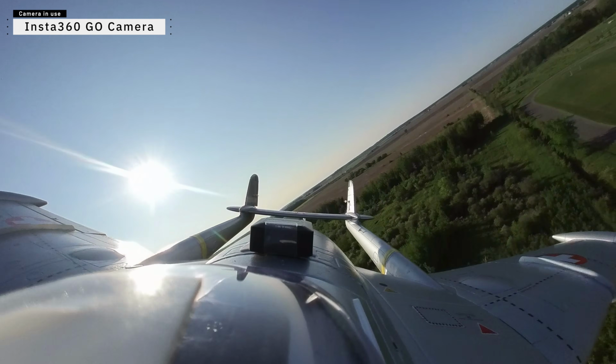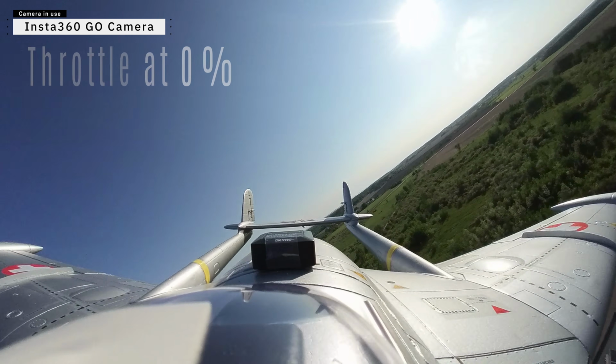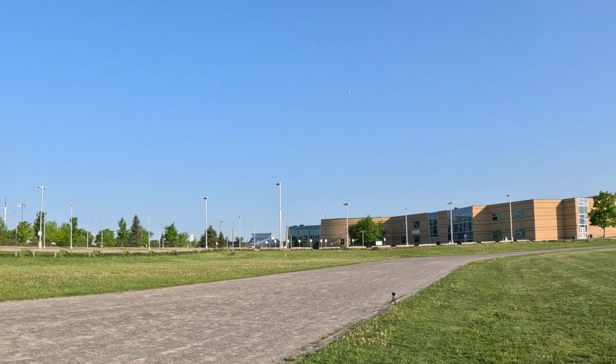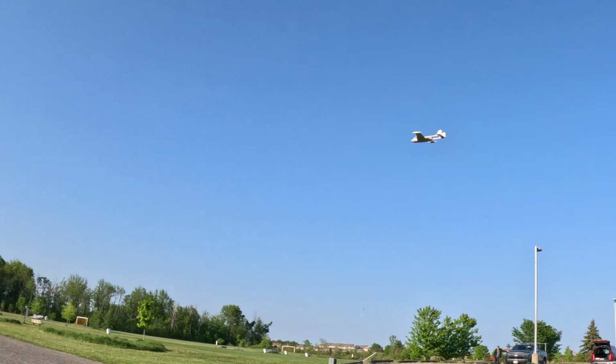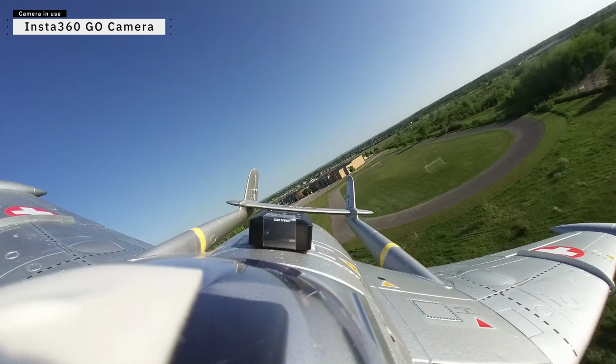And if I kill the throttle, watch this. I'm going to kill the throttle. There's utterly no throttle happening now, so it's just going to glide. I'm going to try not to hit Sergio or myself. Coming down. It's just gliding, gliding, gliding, and then I'm going to gun it now. There we go. She's gone.